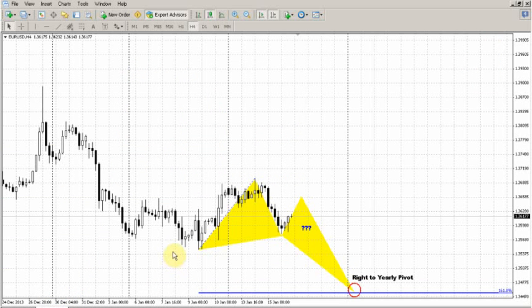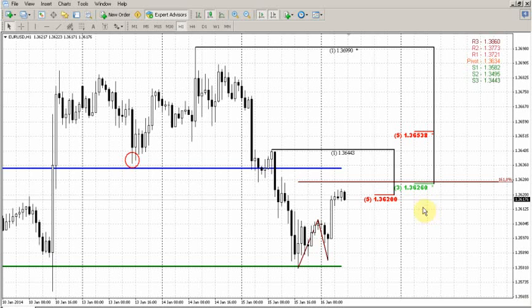On the 4-hour time frame chart, I want to show you another scenario that could appear. When this bounce up ends, it could take the shape of a butterfly to the downside. As you can see, the 1618 extension of this butterfly stands at approximately the 134.50 area. That is the same area where the yearly pivot point stands. So if this pattern really is formed, the target could be the same as the patterns on the daily time frame chart.